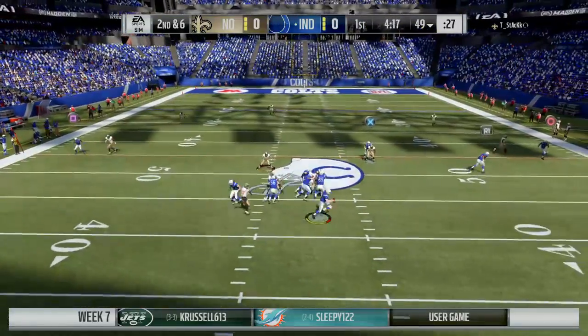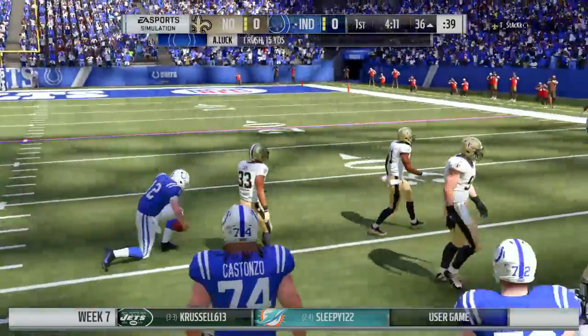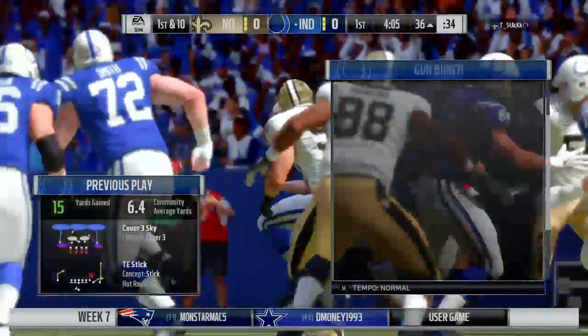Here's Luck. Eluding the pressure right. Room here to run. Finding room inside the 40. Luck showing he can be dangerous when he tucks it and runs. He's able to pick up the first down. How about that scramble by Andrew Luck?